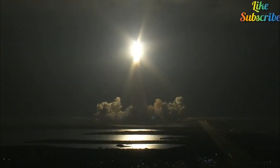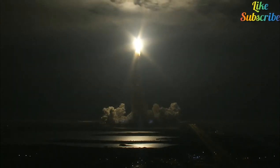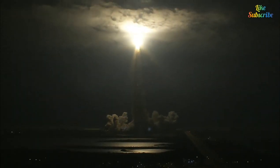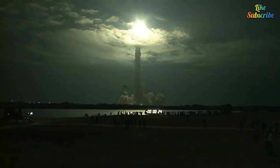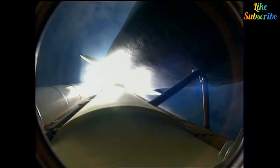Houston, Endeavour, roll program. Roger, roll Endeavour. This is Mission Control Houston. Endeavour's roll maneuver is complete. It's now in a heads-down position on track for its flight to the International Space Station.